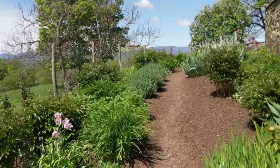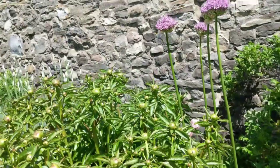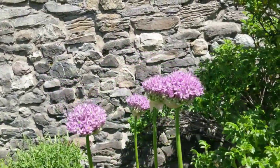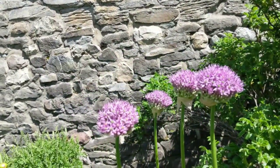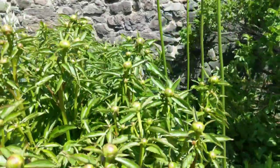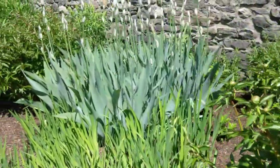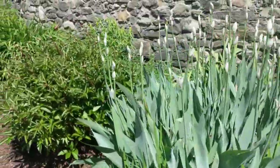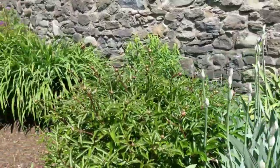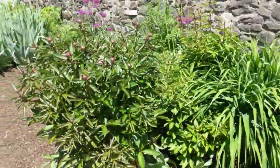These are pretty. Look at these. Aren't those pretty? These are really pretty. A lot of things in bud. They're getting ready to bloom. These two. There's about to be a veritable color explosion happen on this little path in a little bit.